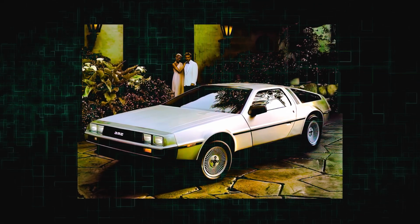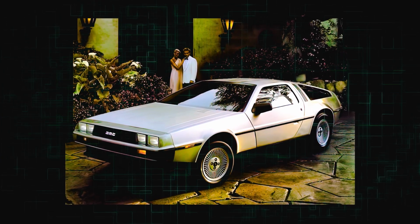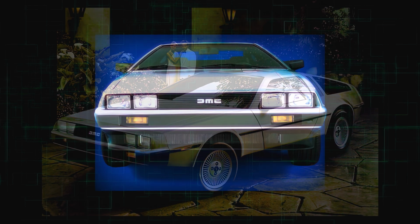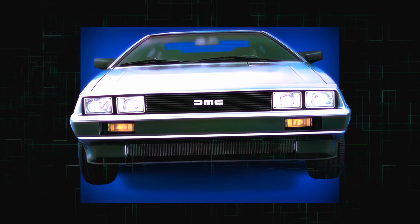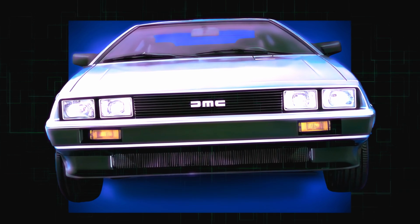DeLorean was originally set to hit the road in 1979. Numerous delays and budget concerns would delay introduction until 1981, so by the time DeLorean did arrive, interest was strong. After all, with the looks of a spaceship and the promise of cutting-edge technology of the future, DeLorean surely was destined to take flight.